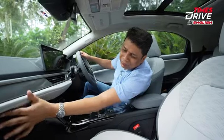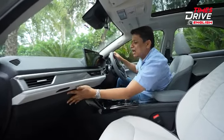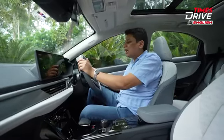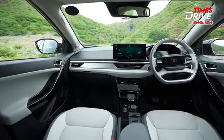And the glove box also is really nice and deep. So overall, I think Tata Motors has done a very good job with the packaging of the car, the quality of the car, and it really does feel like you're sitting inside a very premium and very posh product.